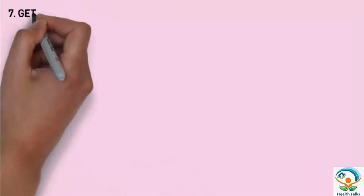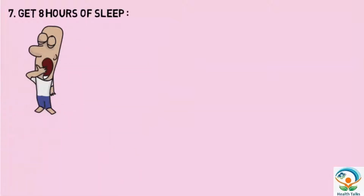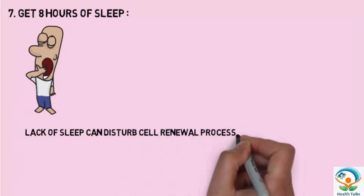Seventh one is get 8 hours of sleep. Sleeping helps to keep the cells in your body healthy. Lack of sleep can disturb cell renewal process, leading to skin damage.